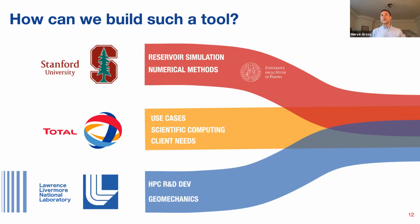The other thing that Total brings is an understanding for how scientific computing looks in a production environment. We have a specific set of constraints that are different from those specific to purely research environments. We need a certain level of stability, of usability, that we want to bring to the table. All of that, I consider, is client needs, so to say. We are clients in the way that we work with other internal parts of Total, and they have their workflows and their understanding for how they want solutions to be accessed. And we have to bring this into this project.